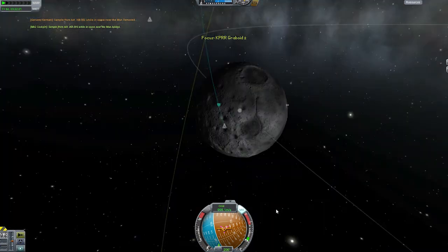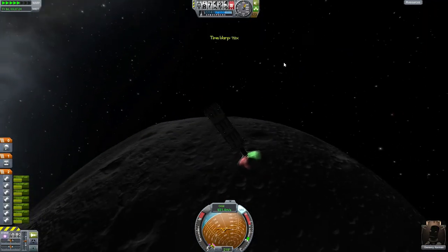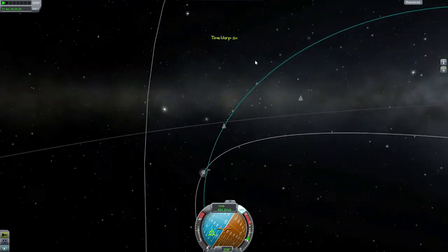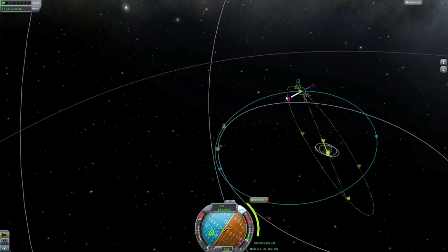Right. So we have all the science. Let us time warp out of the sphere of influence of the moon and see what kind of a burn we will need to match planes with our fellow asteroid. So here we are, Kerbin orbit established. Let's target this one. Its orbit is about as offset as it gets. Let's go over here. 90 degrees. That's nice. That is definitely nice. And this is going the wrong way. Yeah. We need to go this way.